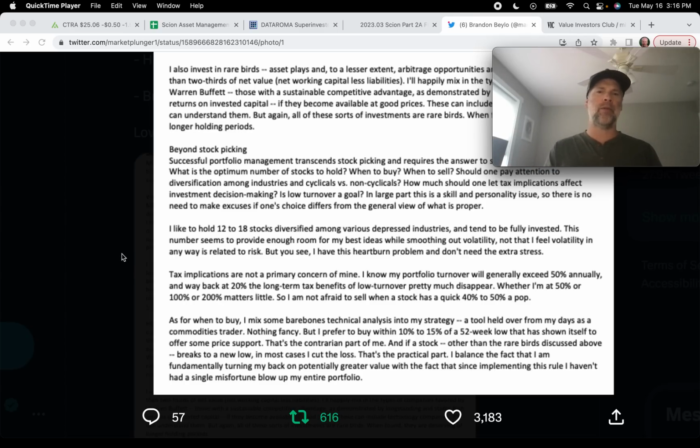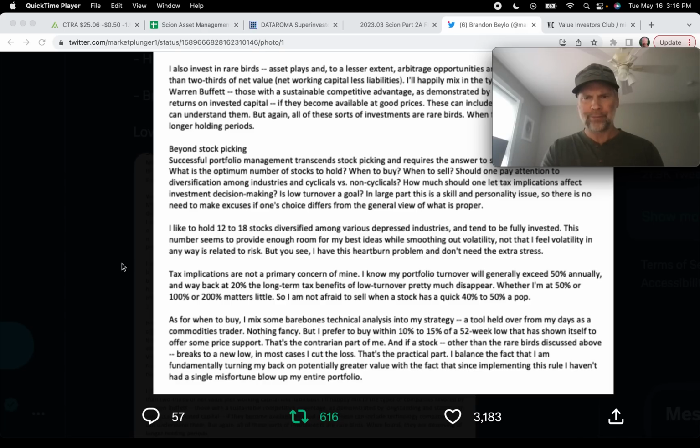This number seems to provide enough room for my best ideas while smoothing out volatility. Not that I feel volatility is related to risk, but I have this heartburn problem and don't need the extra stress. Whether I'm at 50% or 100% or 200% in terms of turnover matters little. I'm not afraid to sell when a stock has a quick 40 to 50% pop.